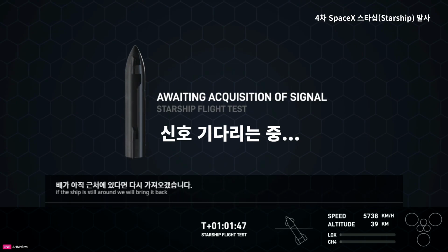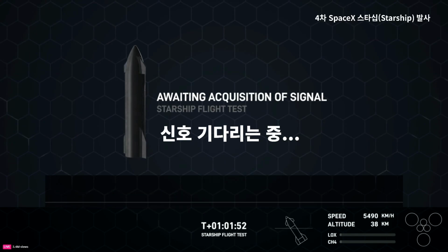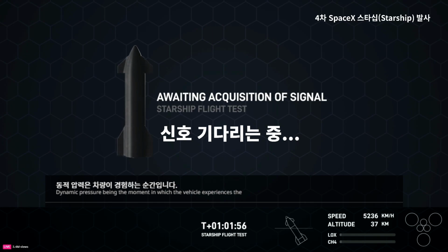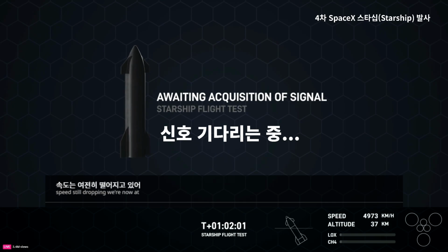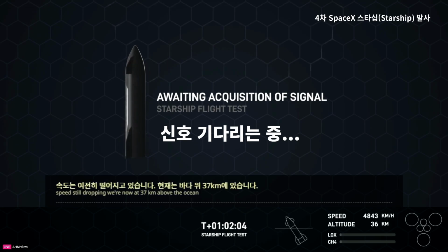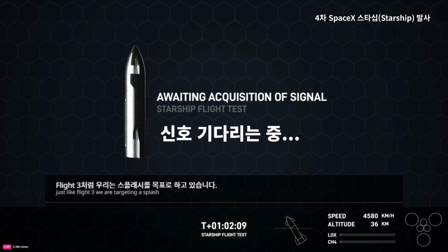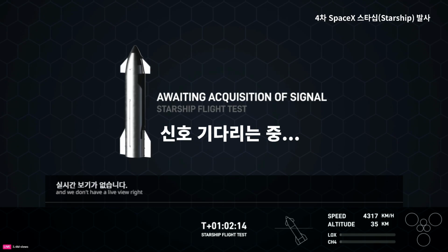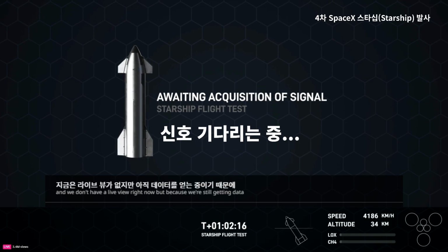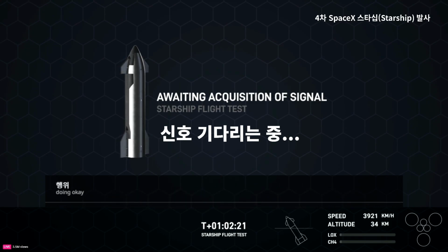Vehicle has passed maximum dynamic pressure. That is great news. Maximum dynamic pressure being the moment in which the vehicle experiences the greatest amount of aerodynamic pressure. Speed still dropping. We're now at 37 kilometers above the ocean. Just like Flight 3, we are targeting a splashdown in the Indian Ocean. And we don't have a live view right now, but because we're still getting data and telemetry, that does tell us the ship is still doing okay, at least.